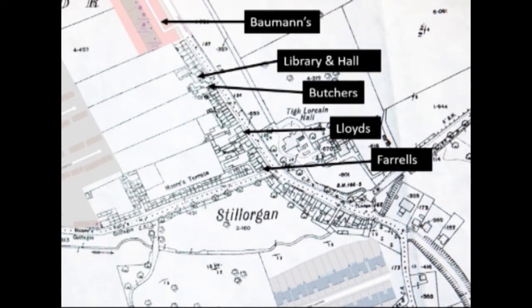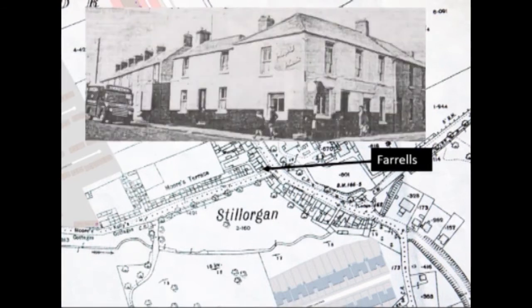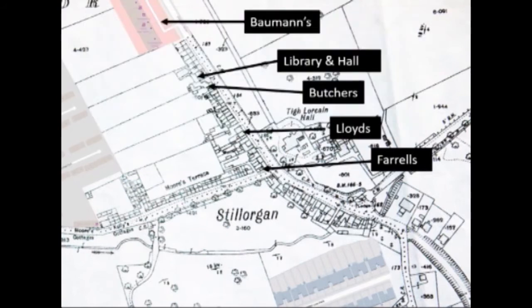Overhead there was a second-hand furniture place and clothing. At the back of Lloyd's they had a big market garden with a number of glass houses. And then on the corner we had Farrell's, which was a local grocery shop. I think there may have been 1 or 2 other little places in between, but they were of no concern to me, so I don't remember them.